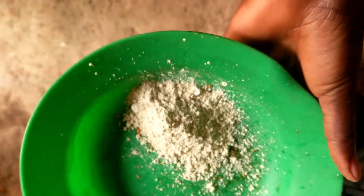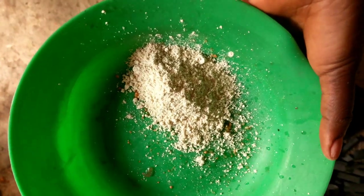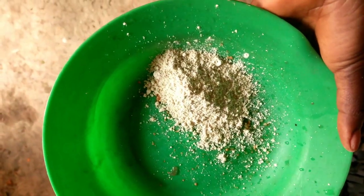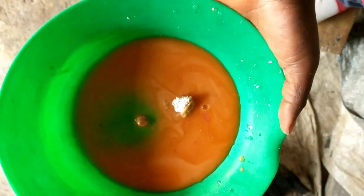Ready. So I'm going to add Reiko. This is the Reiko that I'm going to add. I'm going to add water to it because if I don't do that, it will get chunks, big chunks. Yes, I have to add some water to it. There you go. Those are the kind of big chunks that hold themselves.